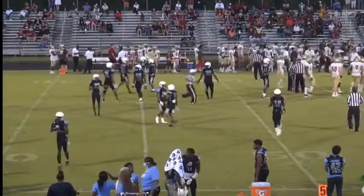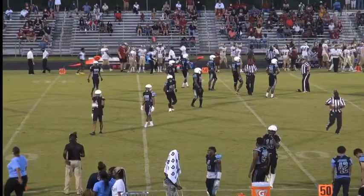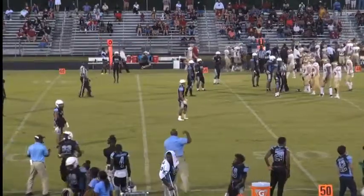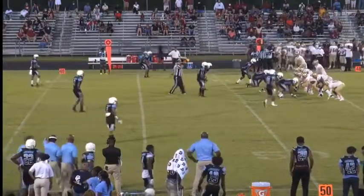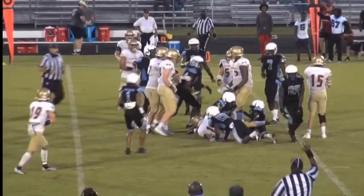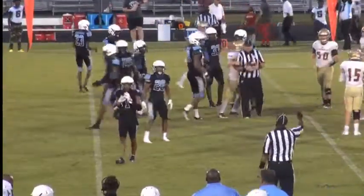All right, Jaguar fans, let's make some noise for this defense. The quarterback hands it off to the single back, the runner up the middle. Short gain on the play. Brings up second down.